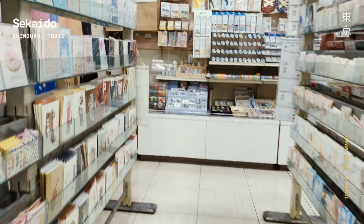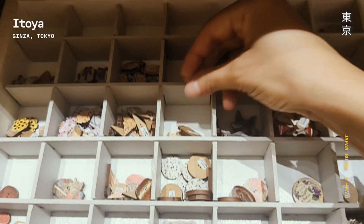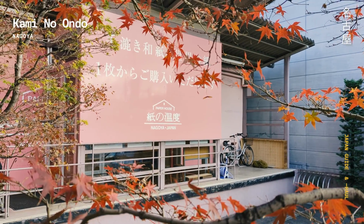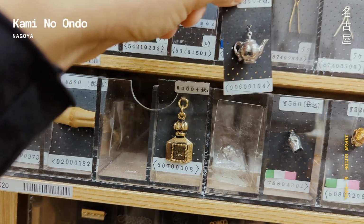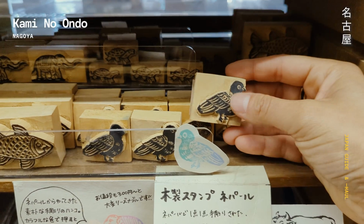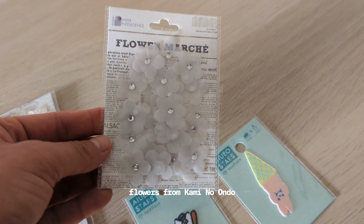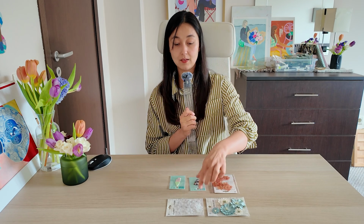It's impossible to talk about Japanese stationery without also talking about all the craft tools and accessories. I especially recommend going to Sekaido in Shinjuku or Itoya in Ginza if you want to find everything in one place without having to go through different stores too much. Or if you happen to go through Nagoya, definitely check out Kami no Ondo store as well. I think in terms of bookbinding accessories, this store was the best. I didn't buy much in terms of craft tools or accessories, but if you're into craft, you'll definitely be in paradise in Tokyo. I just picked up these fake tiny flowers, also these ironable patches, because sometimes my clothes have holes or sometimes they are too plain and I want to make them cooler.